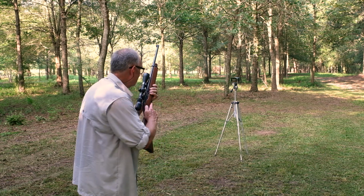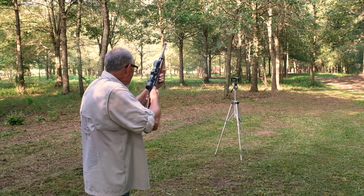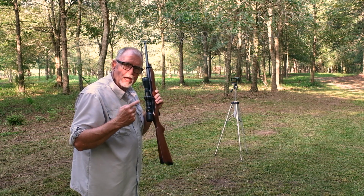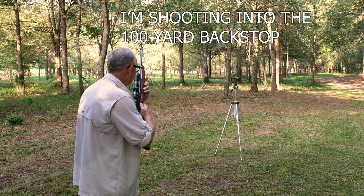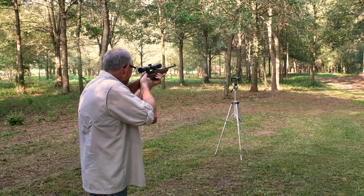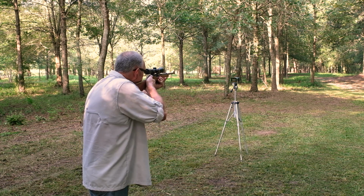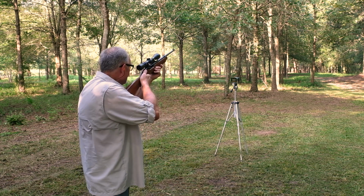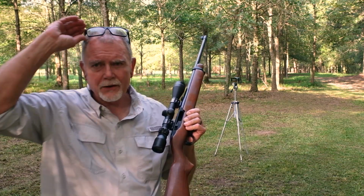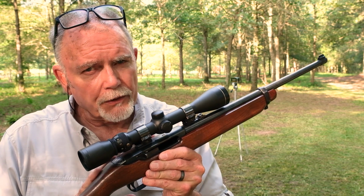$17.72 for the hand loads. $17.97 for the second hand load. Now we're shooting the 180 grain Remington jacketed soft points. $21.87. $21.79.